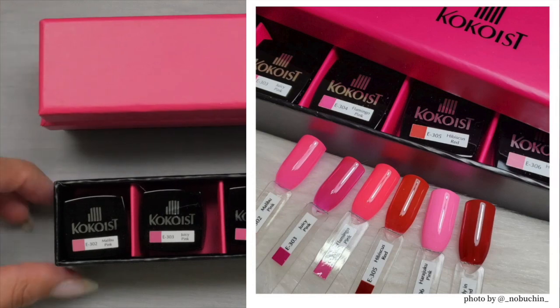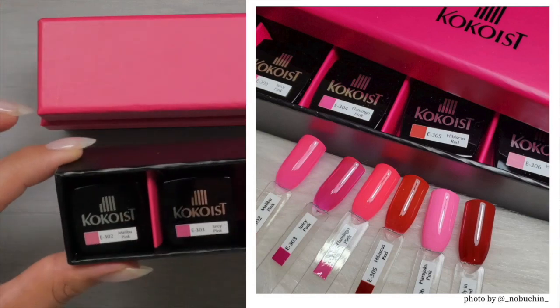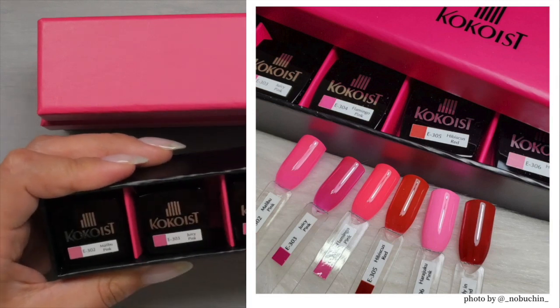Let's start with the latest series. It is called the Malibu Party series, and it is a collection of 2 reds and 4 pinks.